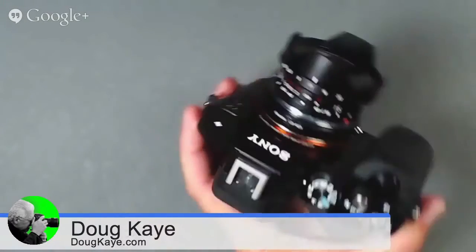So for the most part, Doug, is off-camera flash dead? Like with this kind of camera, are you actually walking around with a strobe in your bag anymore? I got to tell you, I just bought the mid-size Sony strobe only for one reason, and that's to have one. It's sitting on the shelf. I don't know if I'll ever use it. This camera does not have a flash built in. None of the A7s do. It's got a hot shoe, but no flash.